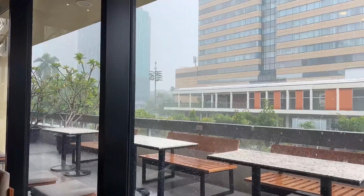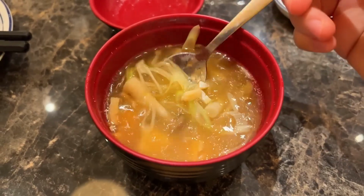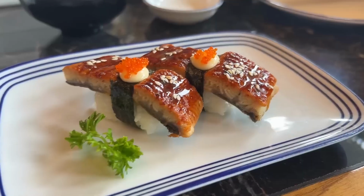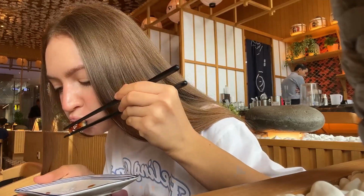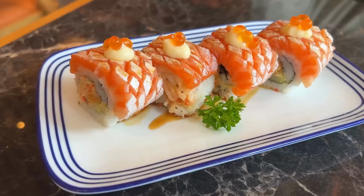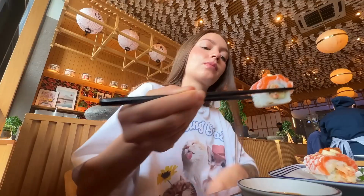The next morning, it was still raining and I didn't have any plans. For breakfast, I decided to visit a Japanese spot. Spoiler alert, I loved it. It's one of the tastiest places I've ever been to. I'm a big fan of Japanese cuisine. I feel like I could eat sushi, rolls, and all kinds of Japanese soups every day.